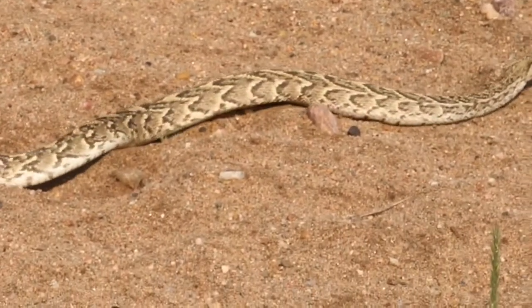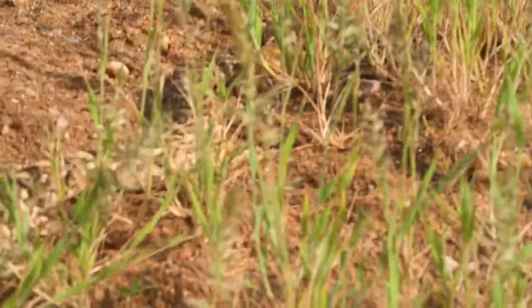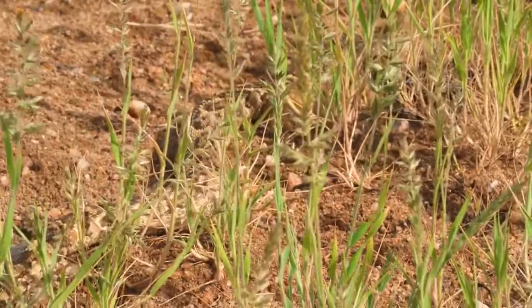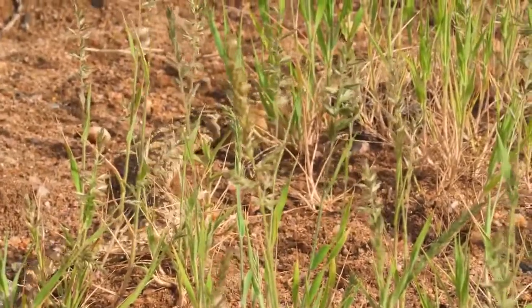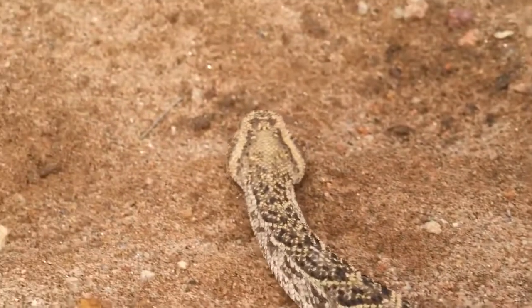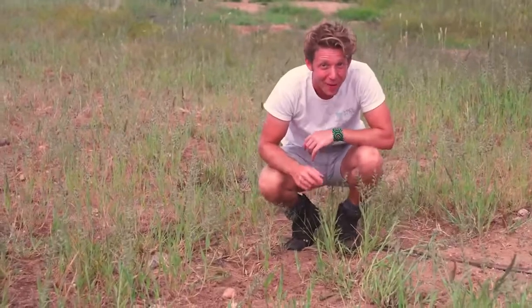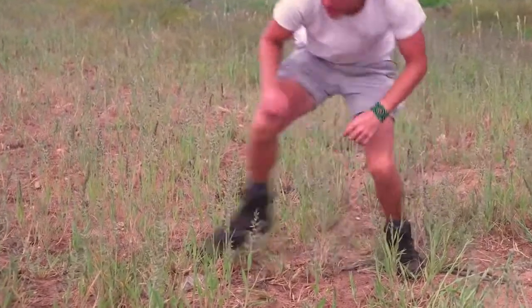Interesting what they do, the male, they're actually releasing a pheromone as they're moving across the landscape in order to attract the female to come along. This is the breeding season. During the rains, puff adders will be breeding as much as possible. So I'm just going to grab the GoPro so you can see what it's like to be face to face with a puff adder.